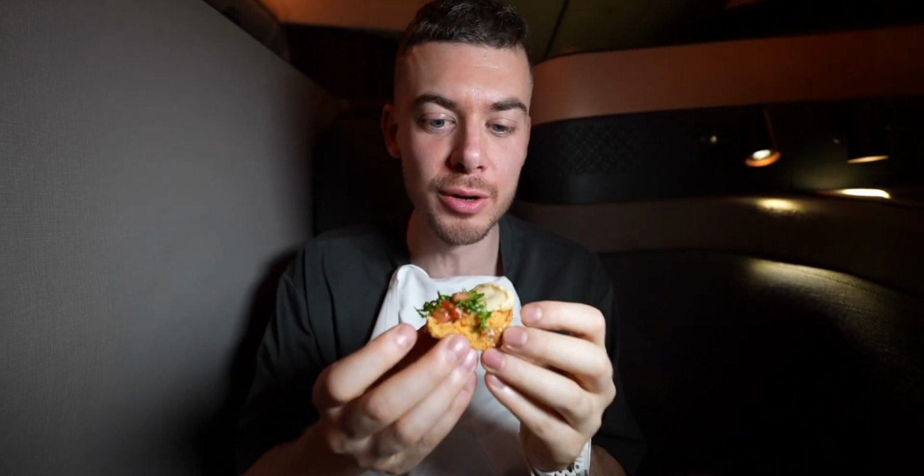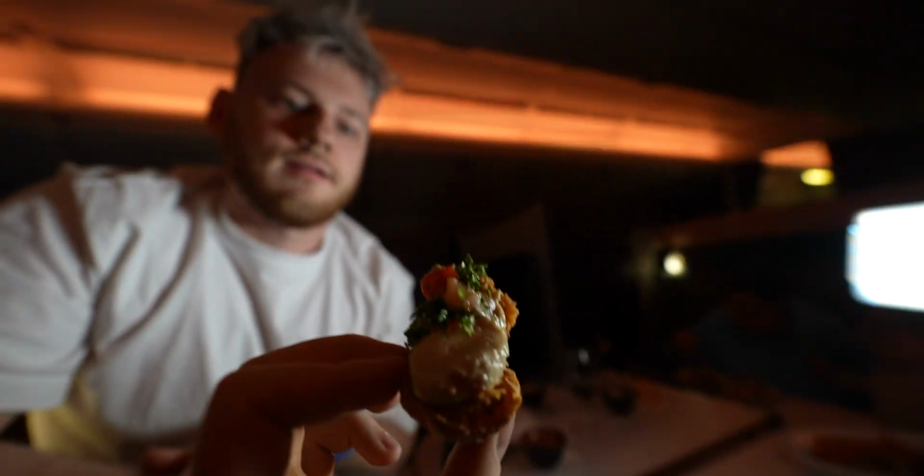The problem is I don't eat bread. I've decided that I won't eat sweets and bread for the whole year. That's why Vova will eat this. It's delicious.